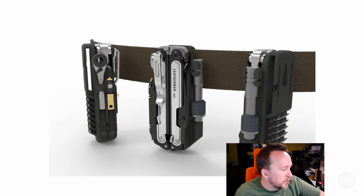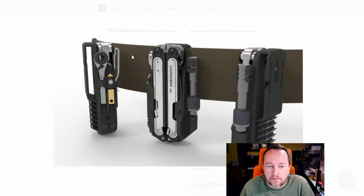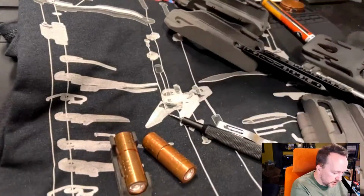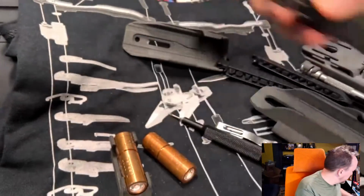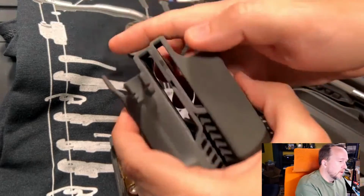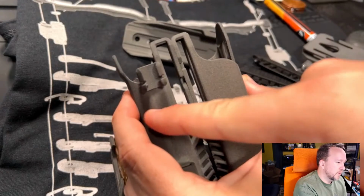Will Way is asking about BDU versus duty loop, the difference. That's printed on the website. It is just a difference in the size of the cutout. I can show it back to back here. Let me find my version. So this is a BDU loop version. And where is a duty loop? Those are both BDUs. Sorry, I've had to dig through my prototypes. Here we go. So here you can see BDU on this side, duty on this side.